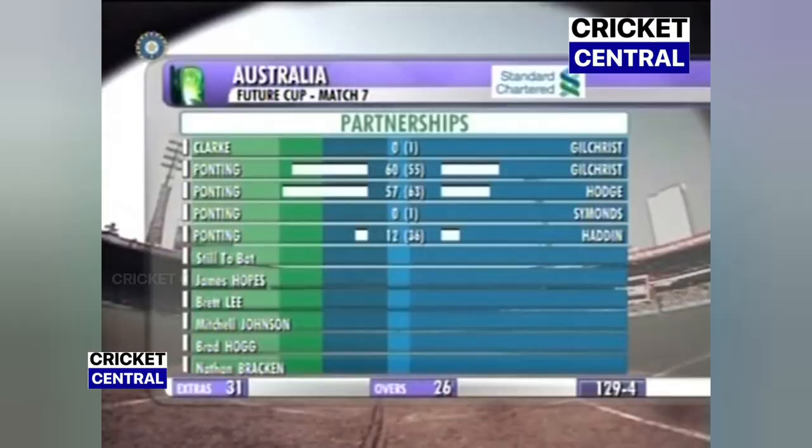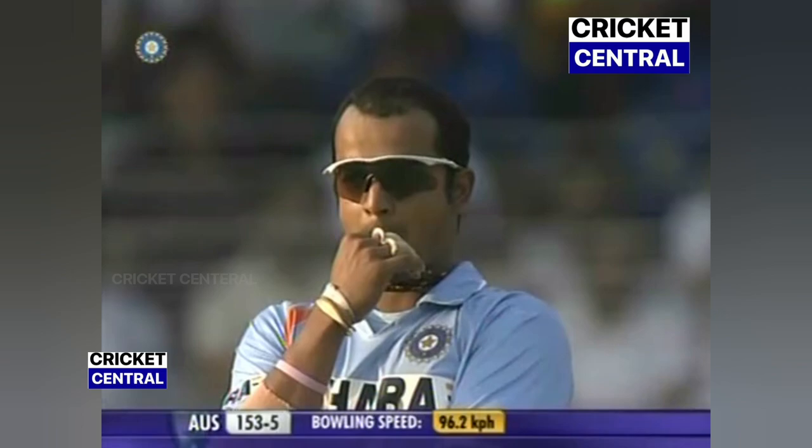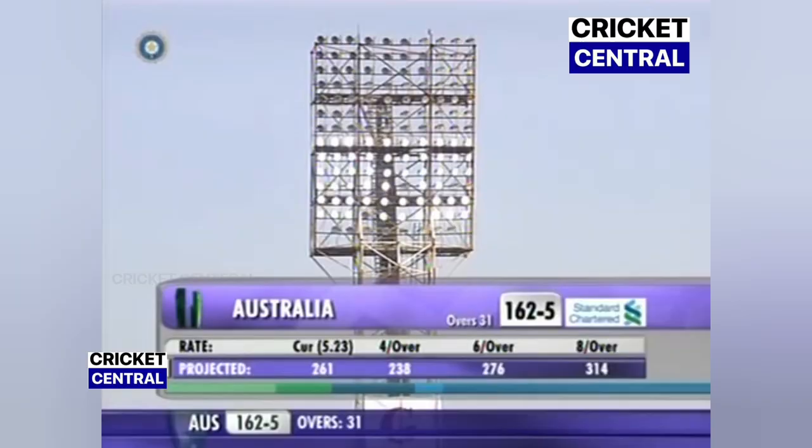So Ponting and Haddin have, foot pushed forward. That'll run away for 4. Just the room. Wasn't totally in control of it, but well, he'll take the result. They should get to about 260 if they carry on in this fashion.